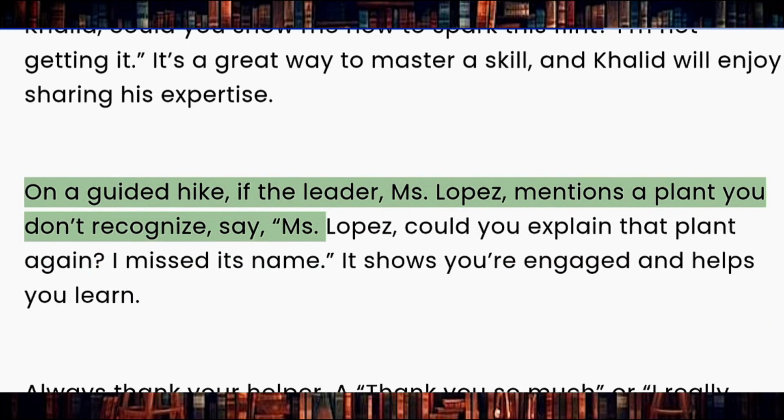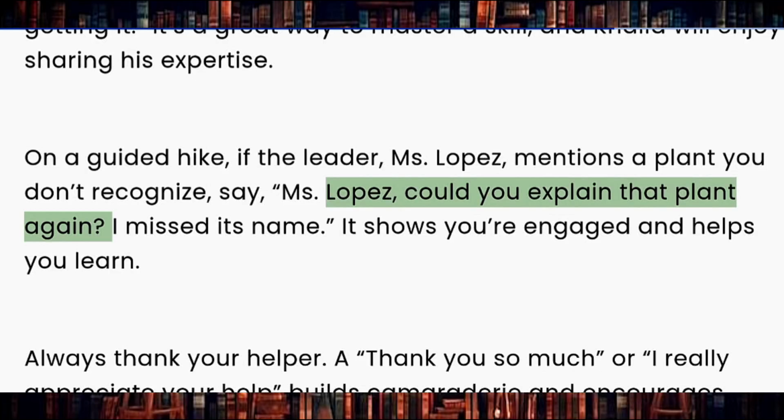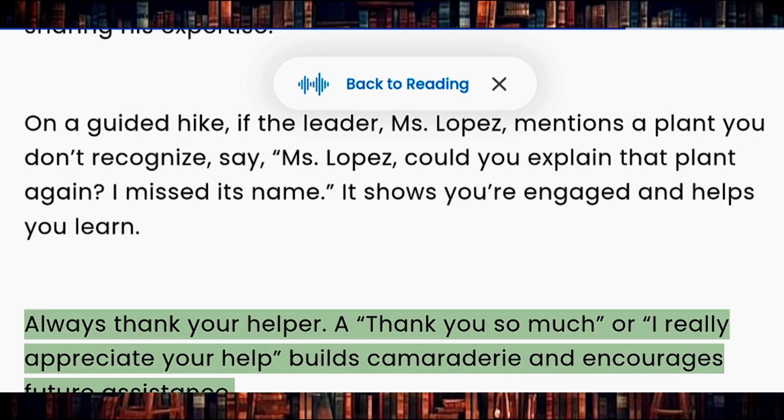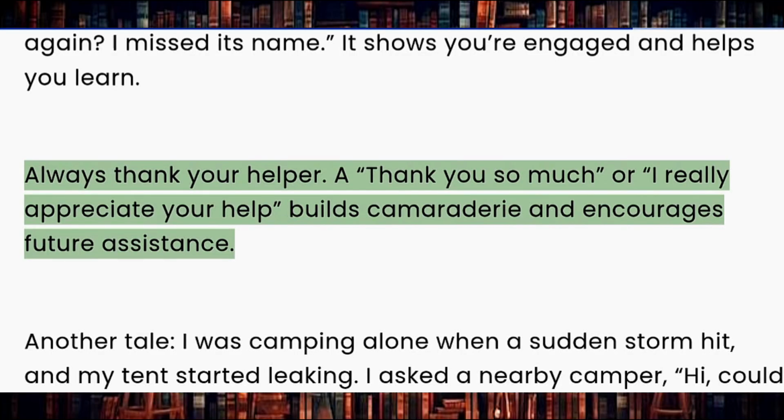On a guided hike, if the leader, Ms. Lopez, mentions a plant you don't recognize, say, "Ms. Lopez, could you explain that plant again? I missed its name." It shows you're engaged and helps you learn. Always thank your helper. "Thank you so much," or, "I really appreciate your help," builds camaraderie and encourages future assistance.